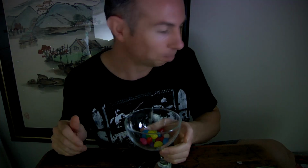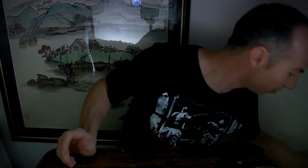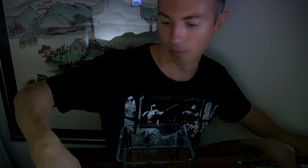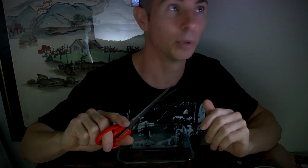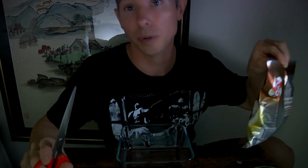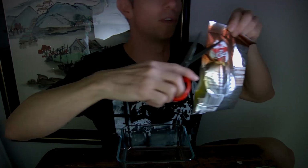Okay, so moving right along. I have the glass bowl. I have these scissors that make quite a nice sound, which I'll feature in a new video. Here we go, so I just want to just cut this. Very noisy.